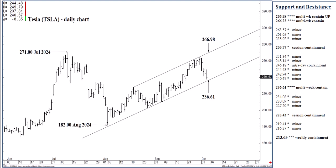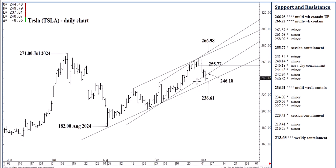Let's talk upside today. I do have a minor intraday resistance level at 246.18. That's an inside channel that actually held Wednesday's low. We obviously broke it on Thursday, so on the way up today, it can contain intraday buying pressures. Solid day trade scenario here: buying 236.61, selling 246.18, selling 246.18, buying back at 236.61.